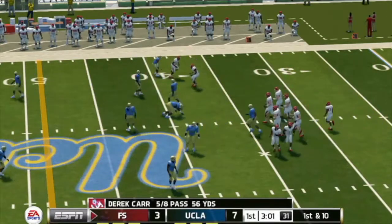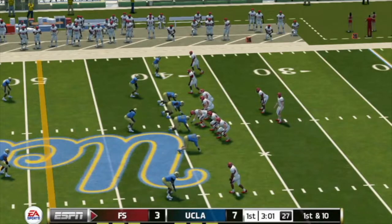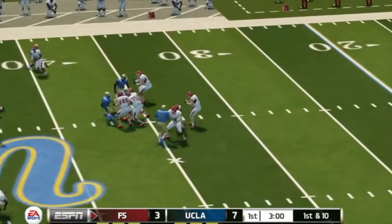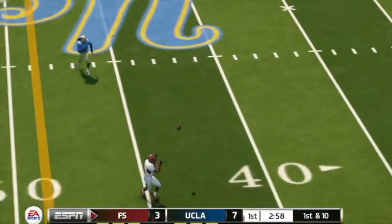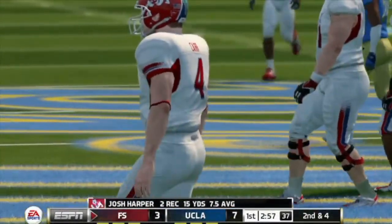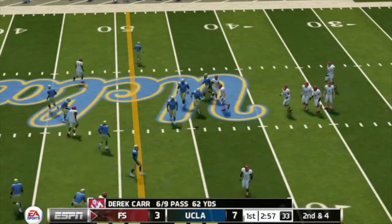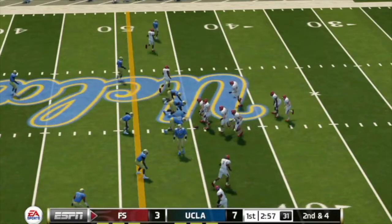He's got it with room to run. He's out of bounds at the 45, for a gain of 7 yards. That'll make it 2nd and 4.